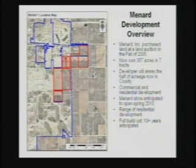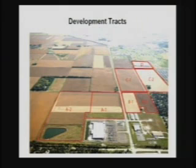And just so everyone will know, they're proposing a range of residential development, including detached single-family residential, townhomes, condominiums, but it would not include apartments. It would include single-family housing, both detached and attached. The full build-out would be 10 years or more. So we're talking about a long-term project.